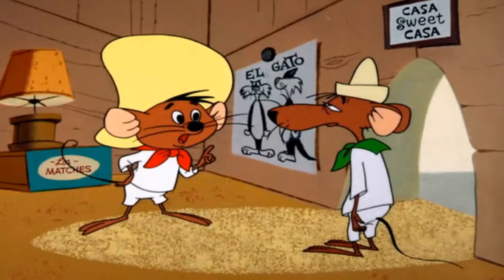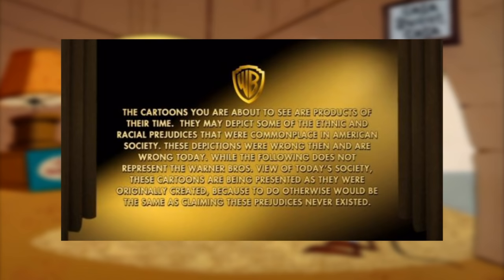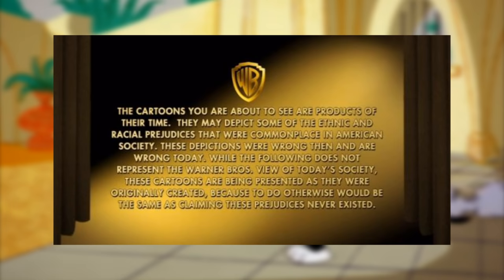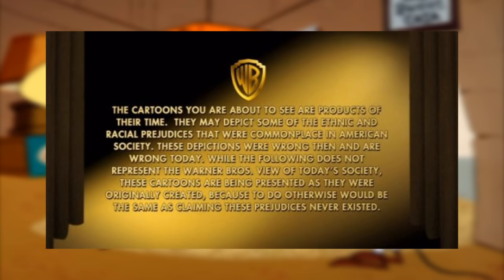On the DVD and Blu-ray releases of the Looney Tunes Golden and Platinum Collection, the disc would start with a disclaimer that would say, "The cartoons you are about to see are a product of their time. They may depict some of the ethnic and racial prejudices that were commonplace in American society. These depictions were false then, and they are still false today. While the following does not represent the WB's view on society, these cartoons are being presented as they were originally created, because to do otherwise would be the same as to claim these prejudices never existed."